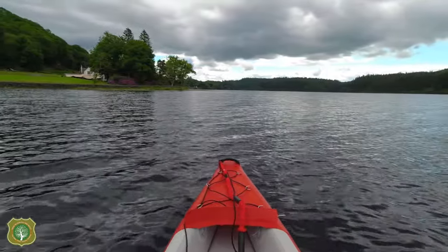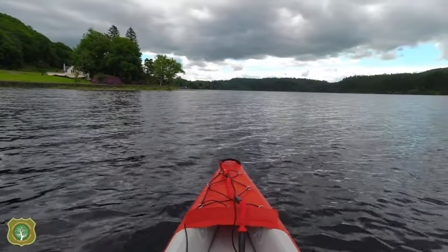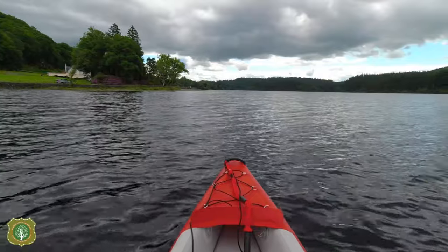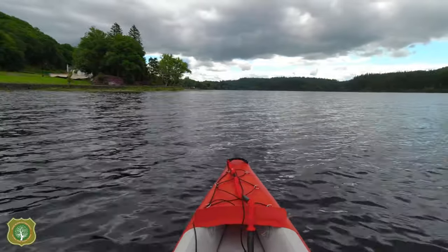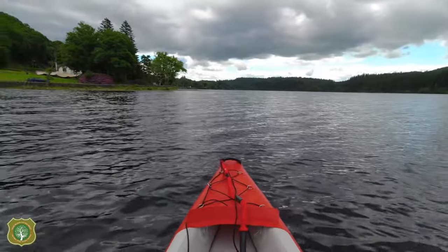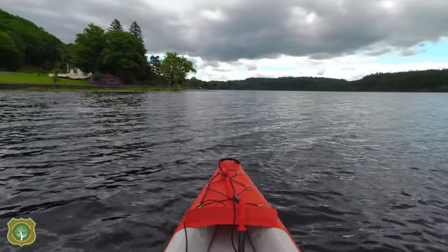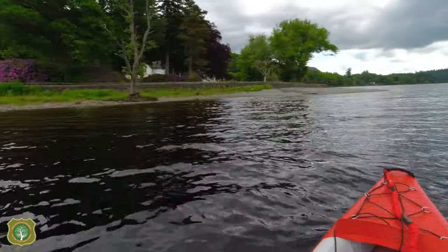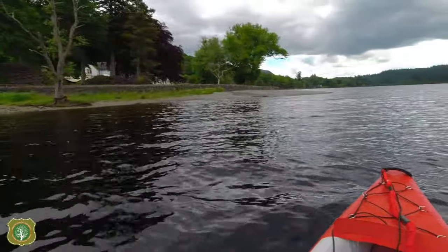The hotel looks absolutely beautiful. I must look it up and see the room rates. Not that I'll stay there, I prefer my camping, but just to be nosy. I'm just going to paddle around this beach area.